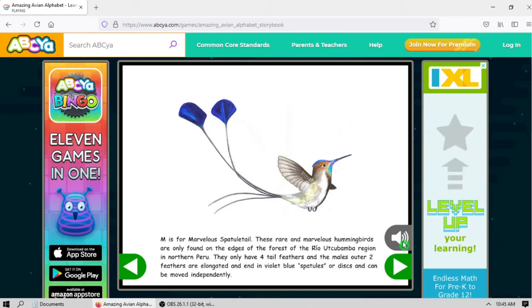M is for marvelous spatuletail. These rare and marvelous hummingbirds are only found on the edges of the forest of the Rio Utcubamba region in northern Peru. They only have 4 tail feathers, and the male's outer 2 feathers are elongated and end in violet blue spatules, or discs, that can be moved independently.